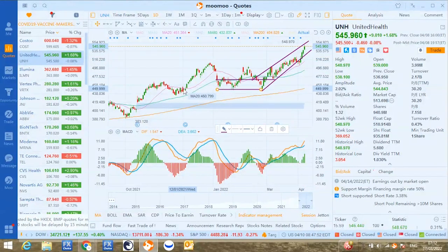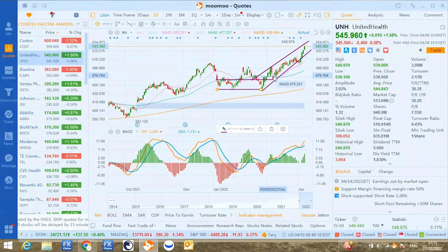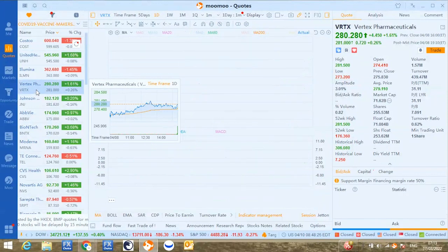So definitely, this stock has stood the test of time, as it can be used as a defensive stock, given all the volatility. This was the lowest it came in during the February when the market was deep into the correction. However, it has bounced back like many other stocks, but this has shown that it's a very resilient stock. Look at the chart. Let's have a look at Vertex.